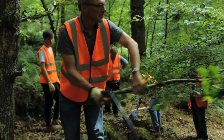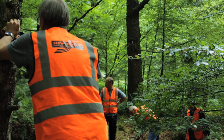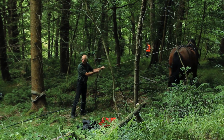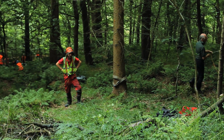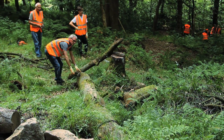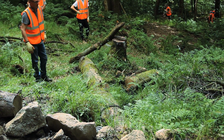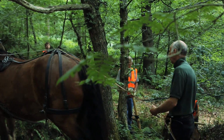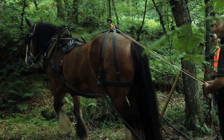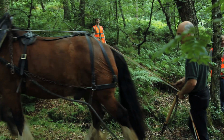By taking out some trees, we're actually allowing light onto the forest floor. That means there's more vegetation on the forest floor, and that's beneficial because 50% of the species in the woodland are made up of what we call ground flora, and that ground flora is actually slowing the flow as well. So there are all sorts of multiple benefits from this kind of work, and it also helps reduce surface water flooding. About 50% of the properties in Calderdale were flooded not because of a river, but because of surface water flooding.